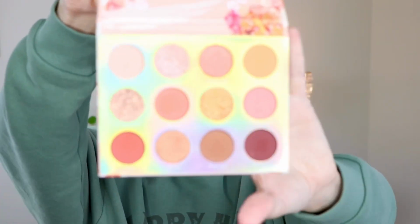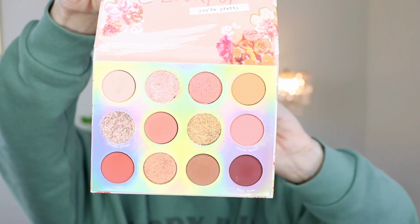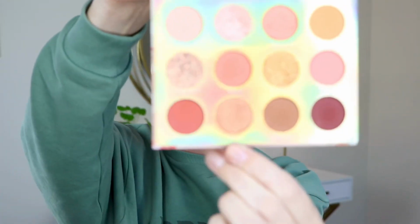So on my eyes today, I have the ColourPop Sweet Talk palette. It is not new, but it is one of my absolute favorites for this time of year. It's got tons of really pretty warm tones and really fun sparkles. I'm not a huge fan of the glittery sparkles. I am to an extent, but I've been reaching more so for this shade right here. It's what I have on my lid.